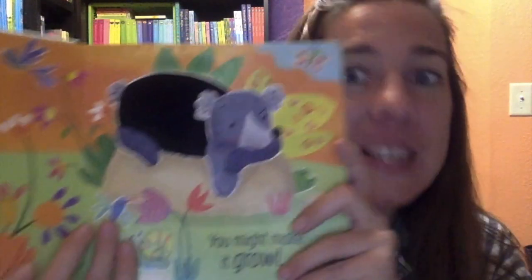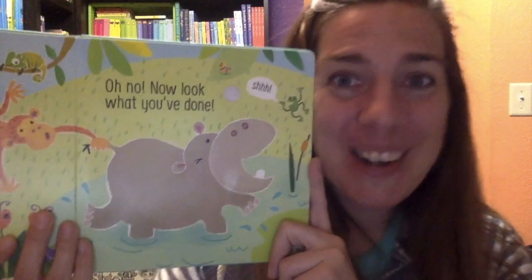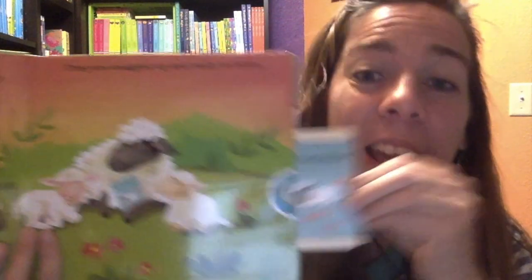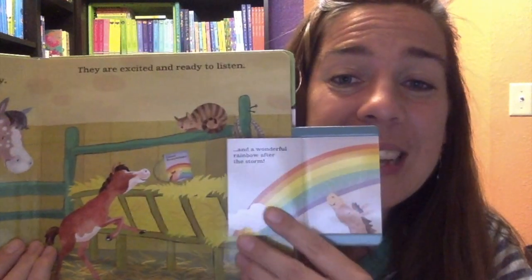The unique page shape, textures, and sounds, this book has it all, but even better, at the end, there's a dance party. One story isn't enough, you need 5. Of course, what every animal needs before bed is their own bedtime story. Night Night on the Farm has extra board books hidden in the pages.